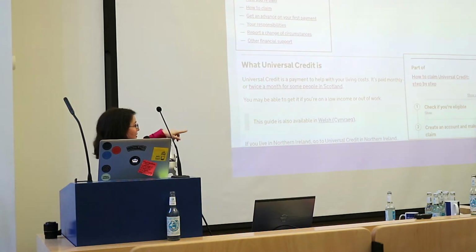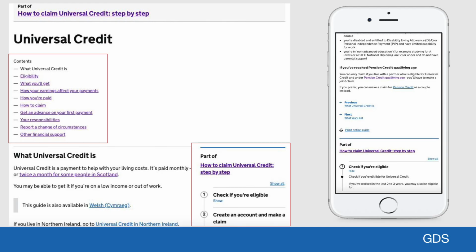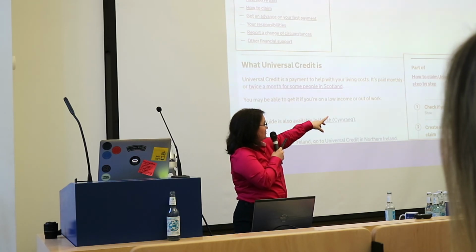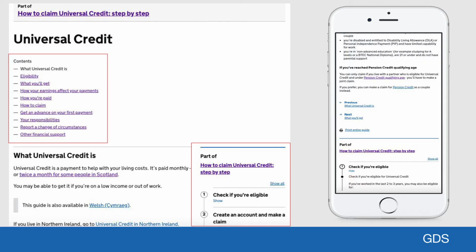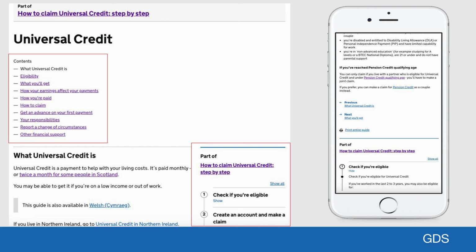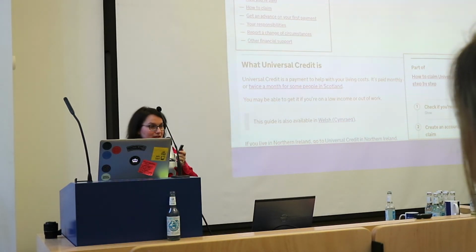We use the step-by-step pattern, and as you can see on the desktop, the step-by-step pattern can be accessed from the side of the screen, while on a mobile device, it appears just at the bottom of the page. And what that meant is that in the user research sessions, people were confusing the previous and next buttons. They were expecting them to take them to the next step, when in reality it was just taking them to the next chapter within a guide. So it's something that now the team can work on to improve those pages.